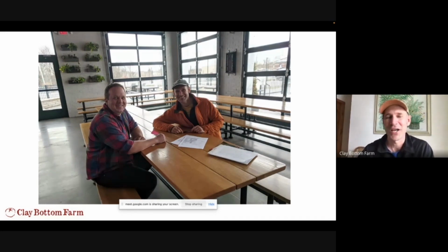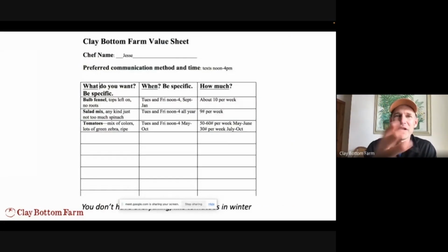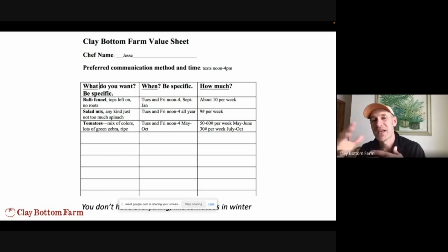Well, every winter we meet with our chefs and we go over a value sheet. It's very simple: three columns. What do you want? When do you want it? And how much? The rows then specify what they tell us. If a chef tells us they want tomatoes, for instance, we will come back at them and say, what color do you want? What size? What level of ripeness? Be very precise. And when do you want those tomatoes delivered? Saturday mornings, Sunday afternoons, you tell us. How much? How many pounds per week? If you can do this with, say, six or ten different accounts, you have a very powerful blueprint for a lean business.